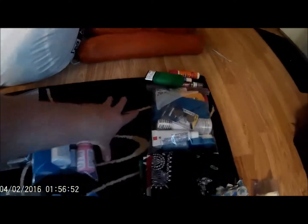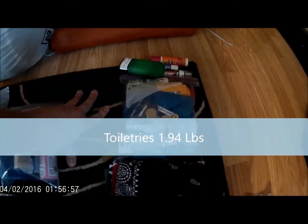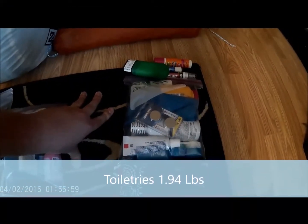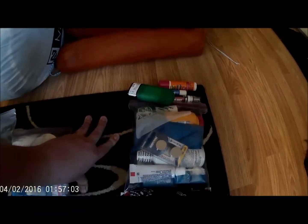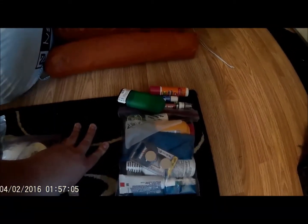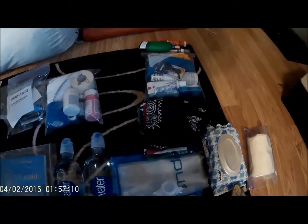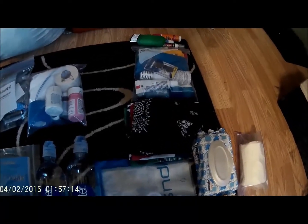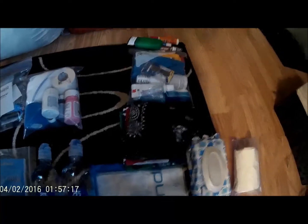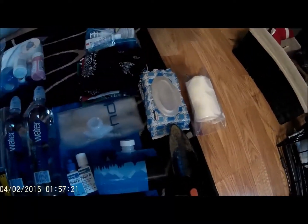Moving along, have my toiletry kit with camp soap, toothpaste, toothbrush, floss, contacts, camp towel, extra batteries. There's some sunscreen, chapstick, bug spray. Some bandanas. Keep a dirty one to wipe down the tent and put that away, and then probably one for my head and one as a washcloth. Toilet paper, some wet wipes to try and clean up better, and a shovel.